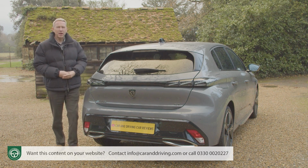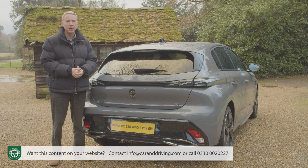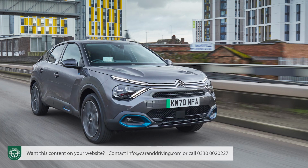At the rear, there are tail lights with three-claw style lighting elements that gain LED illumination with this top GT specification. Under the skin, the 308's EMP2 platform required a third evolution to be able to support this full battery version. That's shared with this model's close Stellantis group cousin, the Vauxhall Astra Electric, but not with the other Stellantis group model in this segment, Citroen's EC4, which uses an older eCMP chassis.